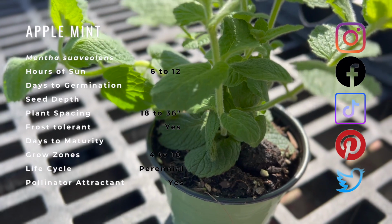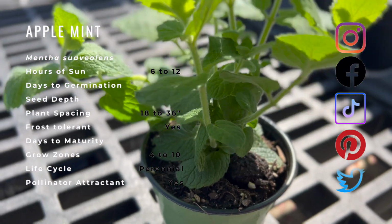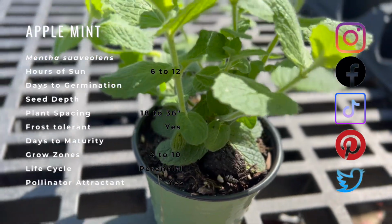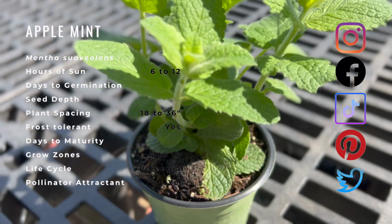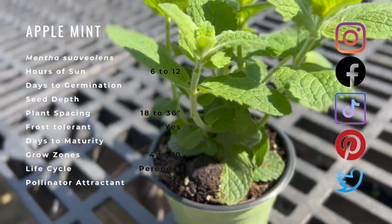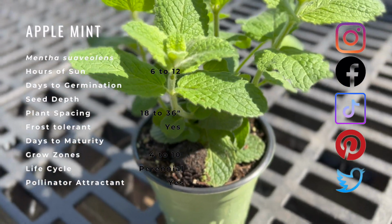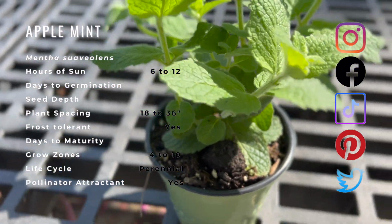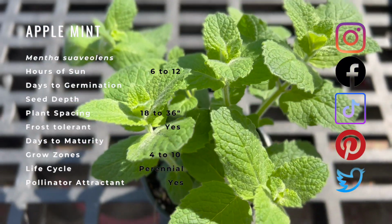The bright green leaves of apple mint are uniquely round in shape, with slightly toothed edges. Both the leaves and stems of apple mint are covered in fine hairs, hence the name woolly mint. It imparts a fruity aroma with nuances of apple, although it has less mint flavor compared to other culinary mint varieties. When allowed to bloom, it will produce spears of white to pale pink flowers.